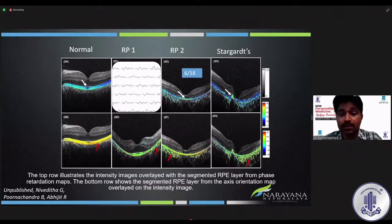Once everything completely atrophies, if there are no photoreceptors to take up the vectors where we are injecting, there's no point. So like this, the polarization sensitive OCT can be very, very sensitive in both recruiting the patient and also to monitor once we do any gene therapy.